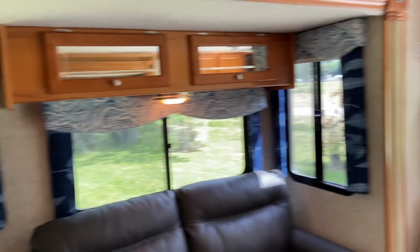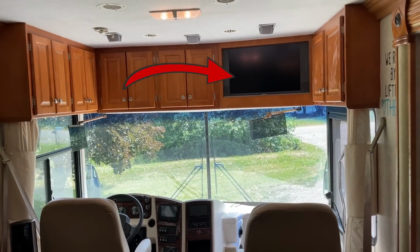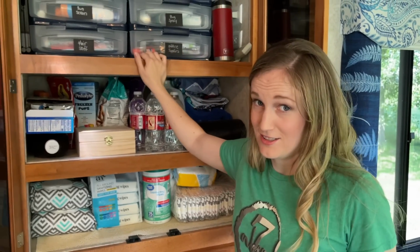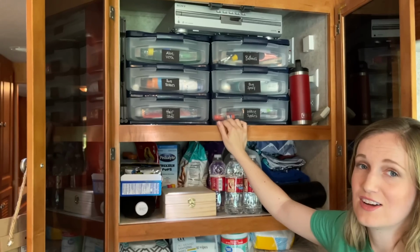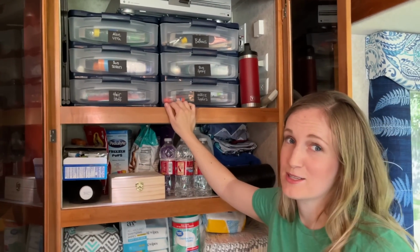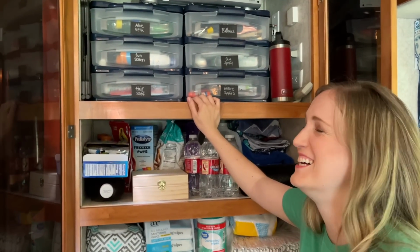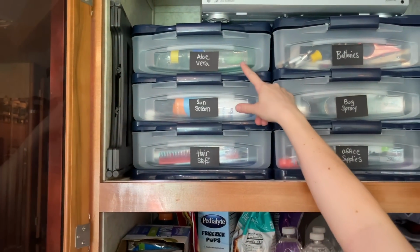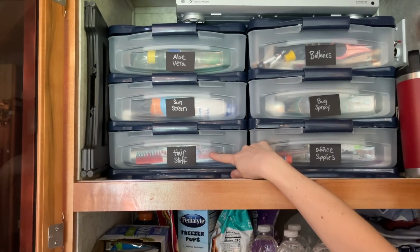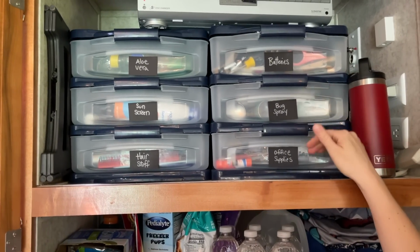The DVD player goes to that TV. You'll see lots of labels, and the main reason for the labels is to help the kids find stuff. And sometimes my husband as well. Because I will tell them so many times where the aloe vera is, or where the sunscreen is, or where their hair stuff is, or the batteries, bug spray, office supplies.